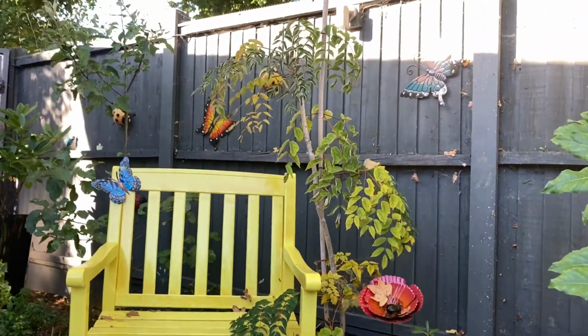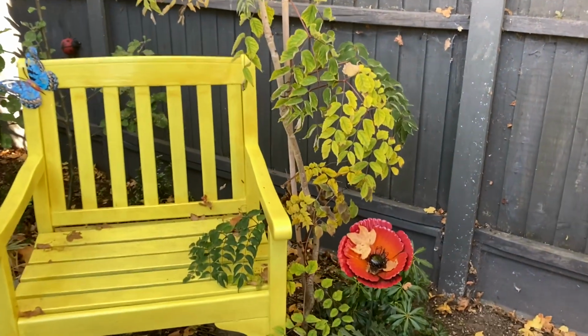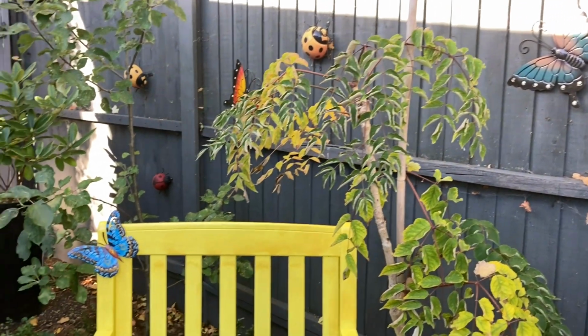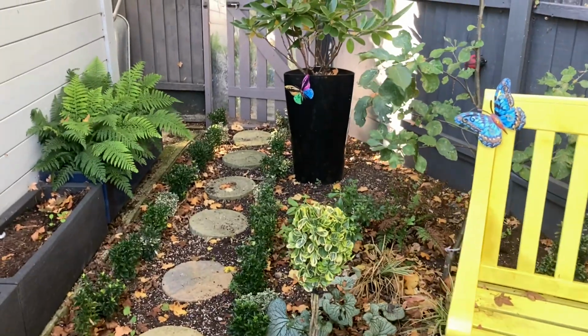The Aralia elata, i.e. the stick, that's losing its leaves already. It will be very soon, it will be just a stick once more. And then Richard can complain about the stick for the next 6 months.